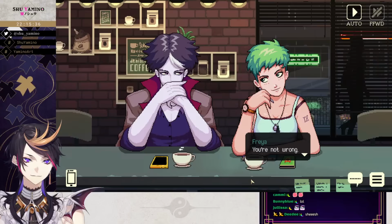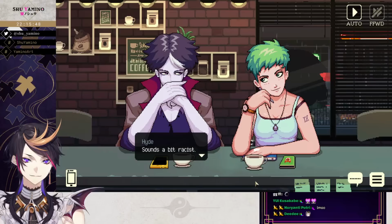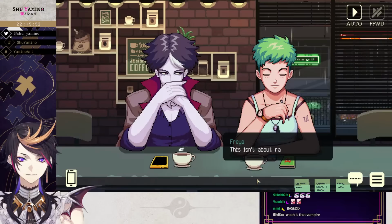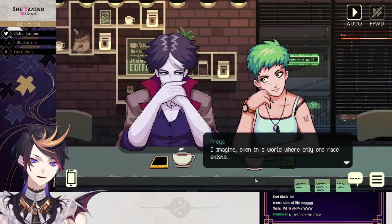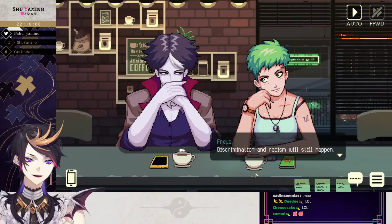I'll probably put some surreal elements in there. Maybe I'll set it in a world where only humans exist. Heh. Sounds a bit racist. That's the twist. This isn't about racial supremacy. I imagine, even in a world where only one race exists, problems will still appear anyway. Discrimination and racism will still happen.